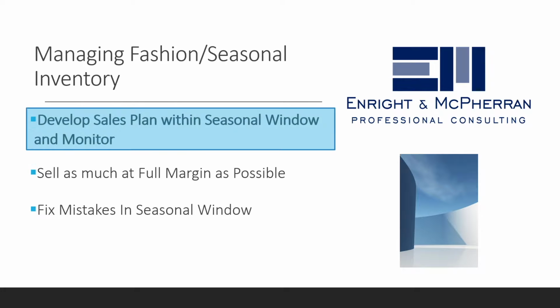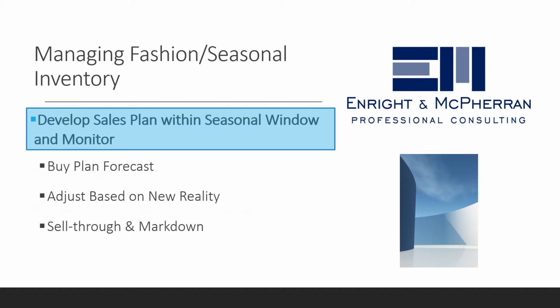The thought process for managing fashion seasonal inventory is to sell the inventory as fast and as close to full margin as possible. That starts with developing a plan that sets sales expectation and monitors sell-through and markdown milestones. Adjustments based on what's happening in your current environment are essential to your success.